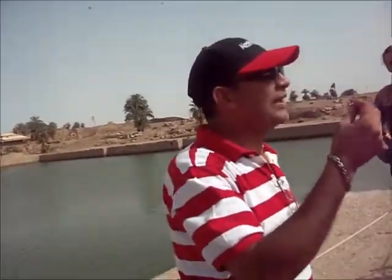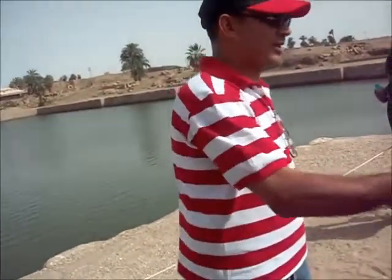Yes, they closed it, diverted it. You know what we call it today? Sluices. Yes, underneath we have those sluices. So the Egyptians were very well acquainted with drainage systems. We call it a sluice. Okay, Mishmish.